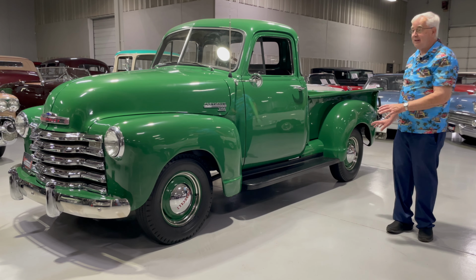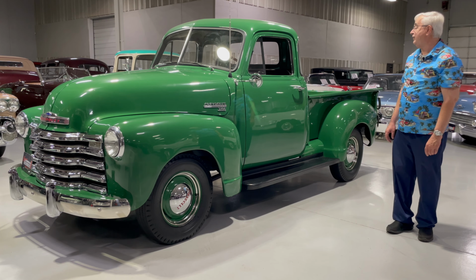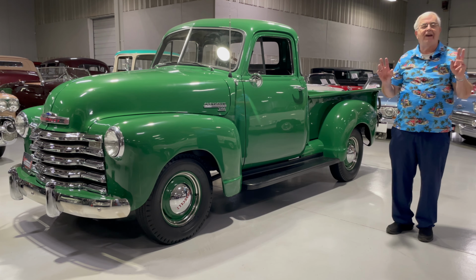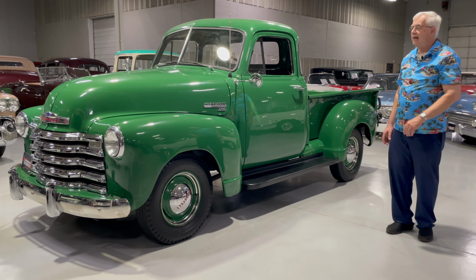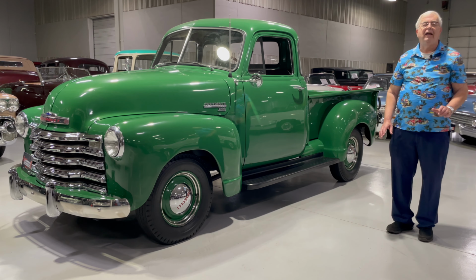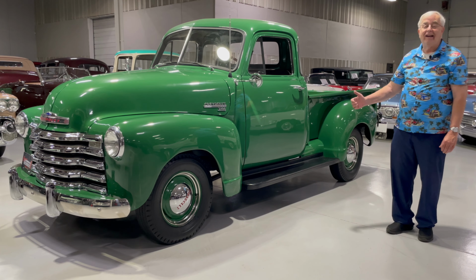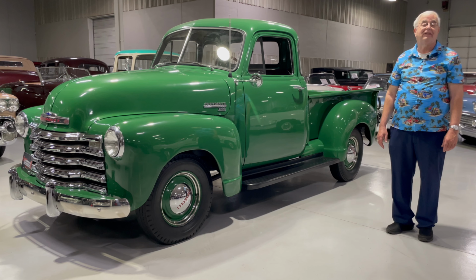But right now, let's give you the details right here in our video. Of course, 1951 was kind of a transition year because they called it the Advanced Design after the war. Chevrolet came out with this design in their pickup trucks and it went over really, really well. They carried a lot of these ideas moving forward all the way up into the first series pickups in 1955.